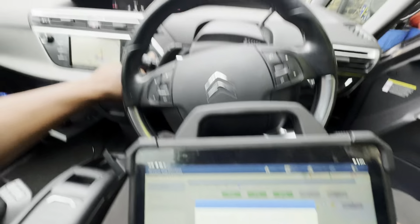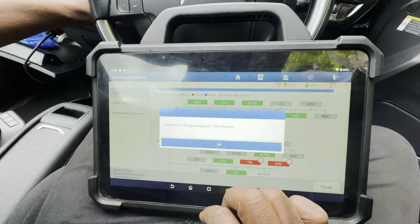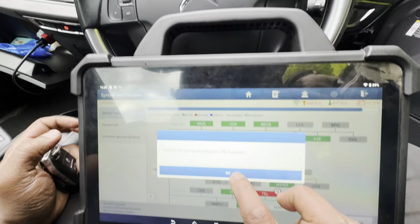Ignition off, press OK, ignition on, press OK.